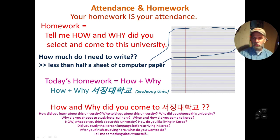Okay. You want to learn to be a cook? How much do you need to write? Less than half a sheet of A4 computer paper. Keep it somewhat short. 1/3 of a sheet of computer paper. Today's homework: how and why, Sojong. How and why did you come to Sojong University?